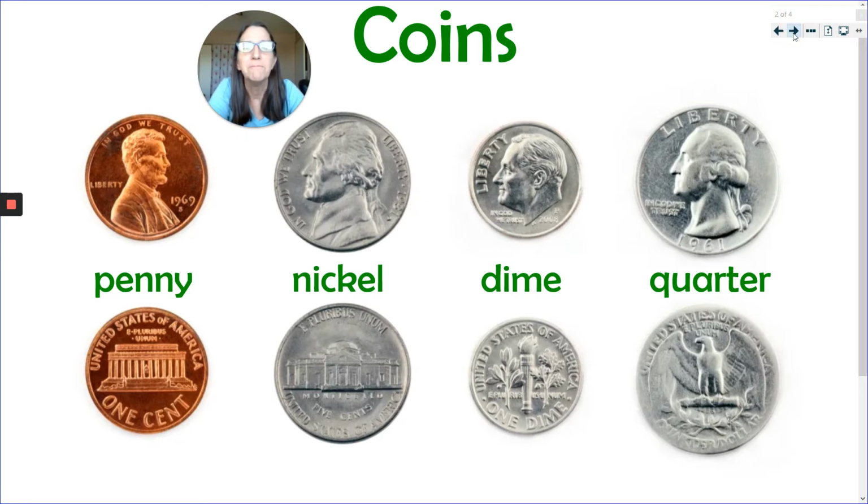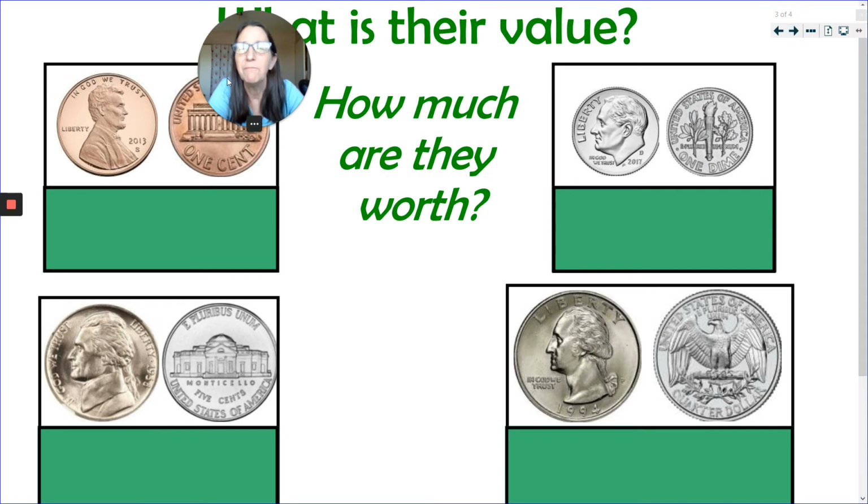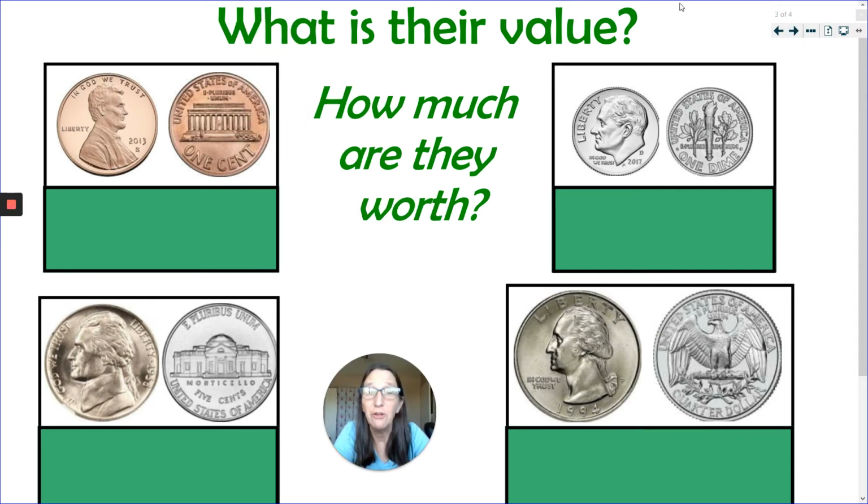Now, let's go over here, because something else you need to know is what their value is. Now, value is a word, I know you've heard that before. Value just means how much are they worth? When we're talking about coins, we are usually talking about cents. How many cents are they? That's just what we call the value of money, is how many cents they're worth. Okay? So we're going to see if we can find out how much these coins are worth.